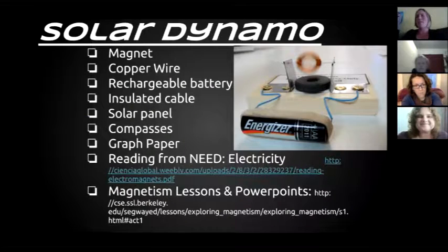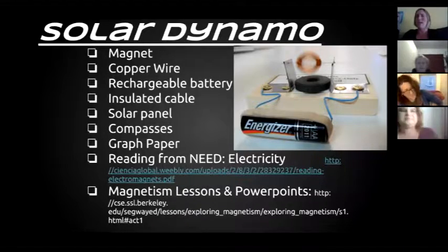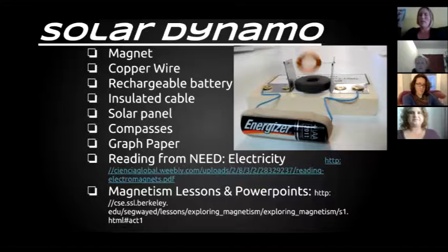Again, the parts that you would need to make a dynamo are a magnet, copper wire that you can loop up, a rechargeable battery, because we are using the sun to charge up the battery so that we can use this motor at nighttime, insulated cable, and the solar panel again. We used compasses and graph paper to get a feel for how strong our magnets were. So we mapped them out, and that's also a lesson from the NEED site.